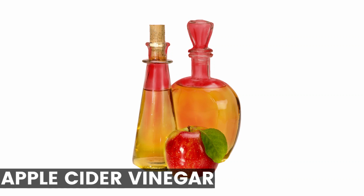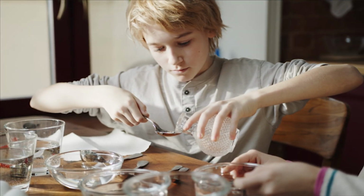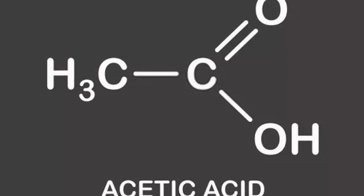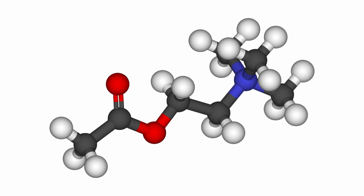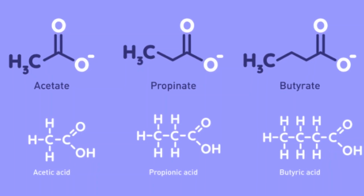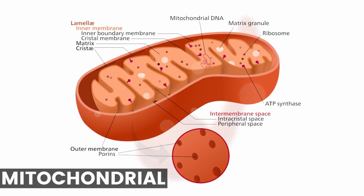But here, ever heard of apple cider vinegar? Of course. I don't like it. Ever want to know how apple cider vinegar works? Tell me. People swear by apple cider vinegar. It is a short chain fatty acid called acetic acid or acetate. And it just so happens to be a backbone for making a ketone, acetoacetate. But more importantly, both butyrate and acetic acid are mitochondrial uncouplers in their own right.